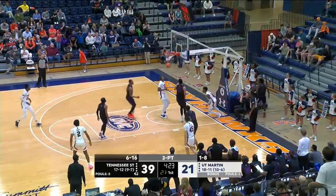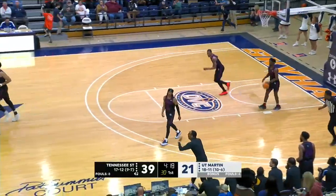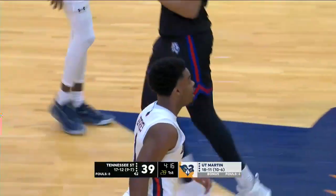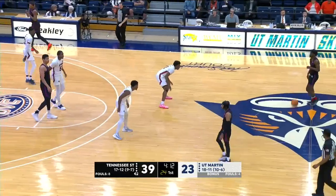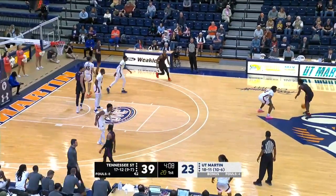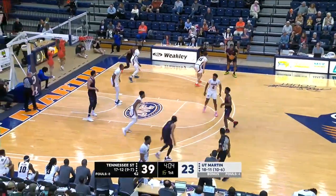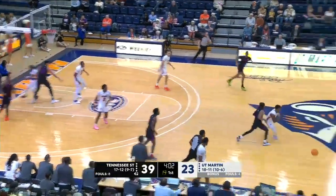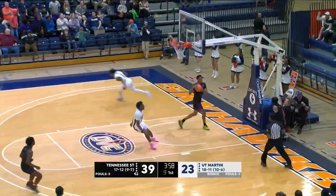Nice drive here. Kobe Jeffries, the redshirt sophomore out of Memphis, off the bench with his first bucket. And a 16-point bulge in favor of Tennessee State. You're right. They slowed it down, and all of a sudden, they're back to scoring at a high clip. Oh, there you go. And a turnover here. Jeffries making some plays happen the last minute.